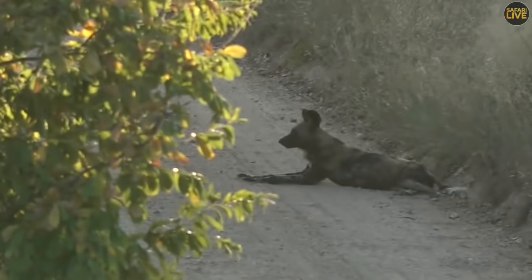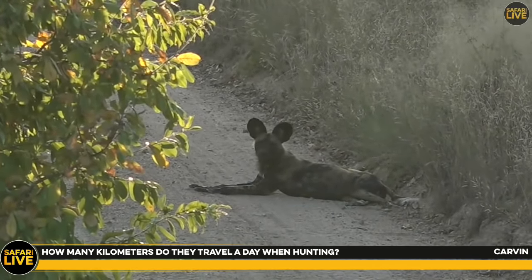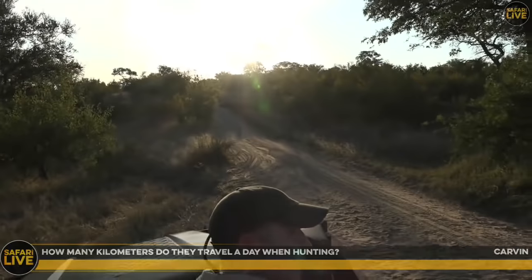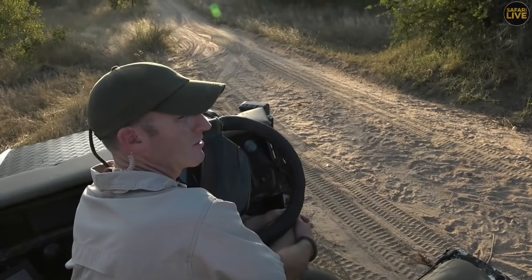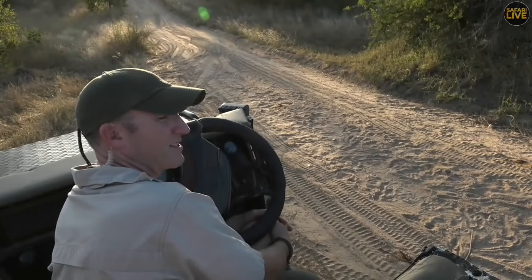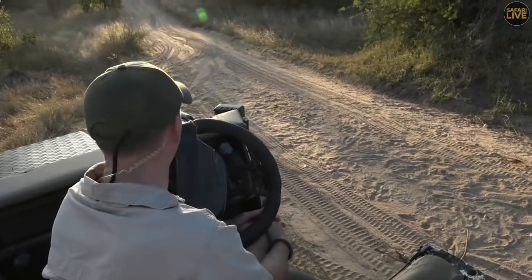Carbony is asking how many kilometers they travel in a day when hunting. Well, obviously it's fairly dependent on how successful they are, but quite a lot. I can't give you a definitive answer, but from what I remember, it's quite normal for them to cover 10 to 20 kilometers on any given day, and if they are moving with purpose, as much as 40 or 50 kilometers has been recorded in a day, which sounds like a lot. But believe it or not, even a hippo, when he comes out of water at night to feed, especially if he has to move far to find good grazing grounds in winter, has been recorded moving as much as 40 kilometers in a night.